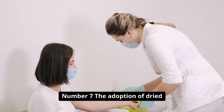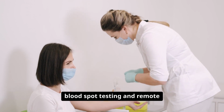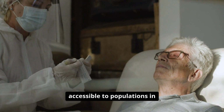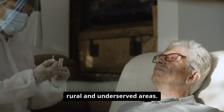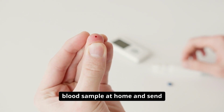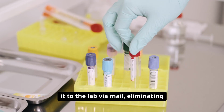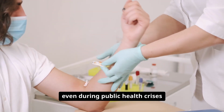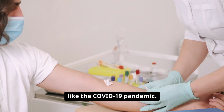Number seven, the adoption of dried blood spot testing and remote sample collection has made laboratory diagnostics accessible to populations in rural and underserved areas. Patients can now collect a small blood sample at home and send it to the lab via mail, eliminating the need for travel and making routine screening possible even during public health crises like the COVID-19 pandemic.